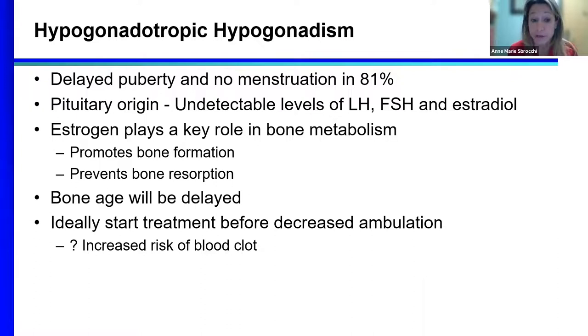In fact, there is some discussion that it's really important to get the estrogen on board if there is delayed puberty, especially if the child is going to be at risk for decreased ambulation, because if you do start estrogen, then there is a concern: could this increase the risk of blood clots? There haven't been any of these reported to my knowledge yet, but it's just something to keep in mind.